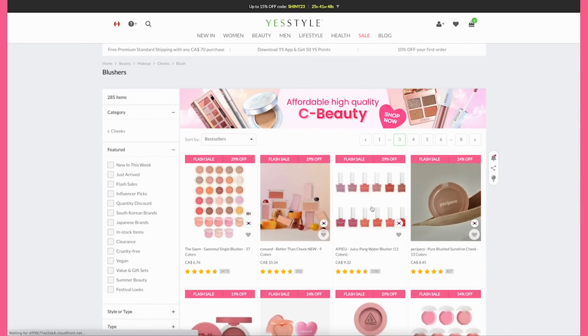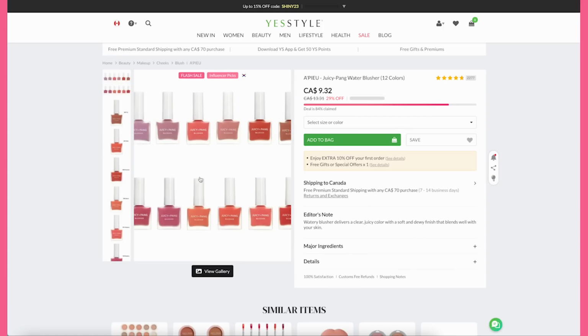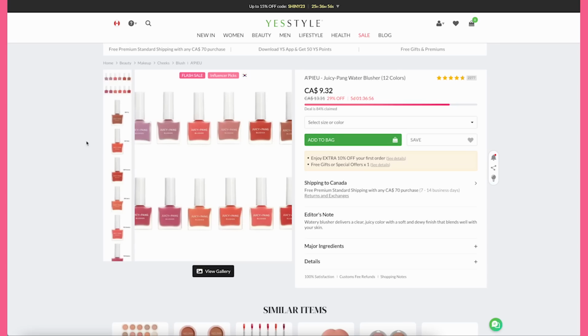These ones really caught my eye when I was first scrolling, these Juicy Pang water blushers. I just feel like they might be too similar to the M Cosmetics serum blushes for me. That's a formula that I'm kind of falling out of love with. I just find it to be way too dewy on my skin, and I don't like how my hair sticks into it all the time. So I think I'm gonna let it go, but just like the packaging and everything like that, I'm just so enticed by. I just like to look at it so much.